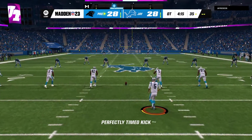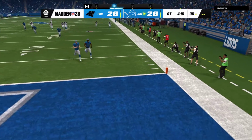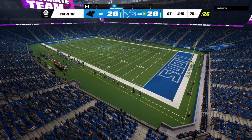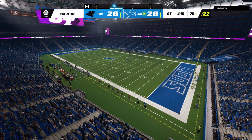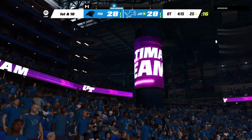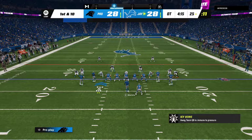So the Lions now, they'll get the first crack at things here in overtime as we are back underway. And that'll be a little too hot to handle as it will skip through the end zone for a touchback here. The Lions offense ready to kick off their next drive.